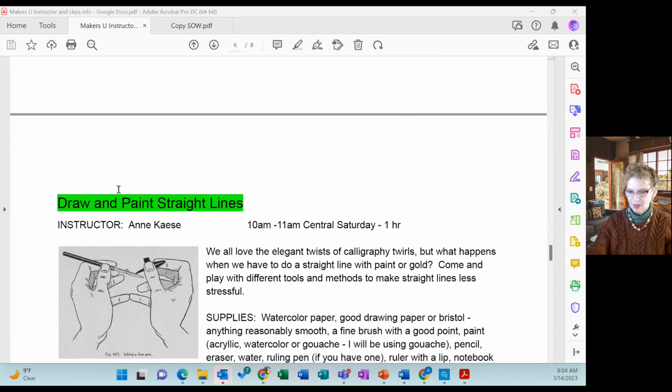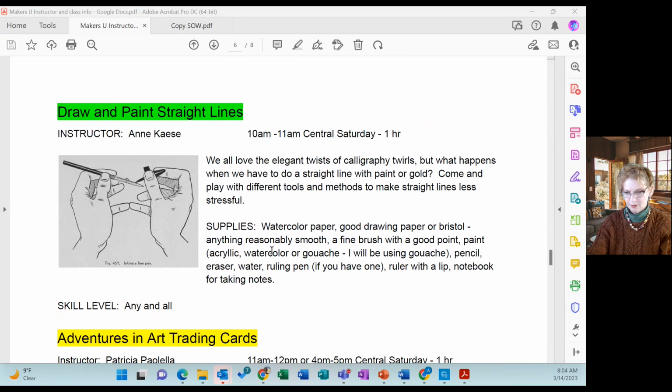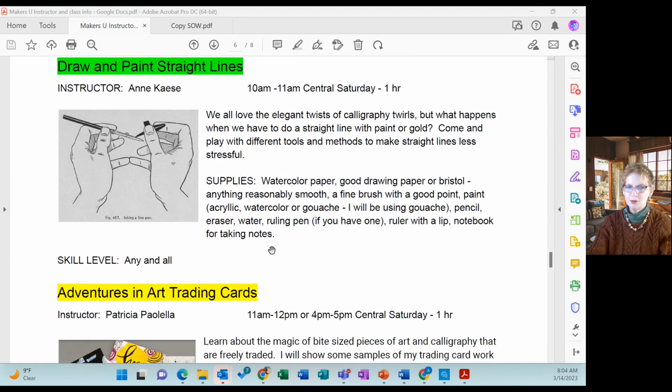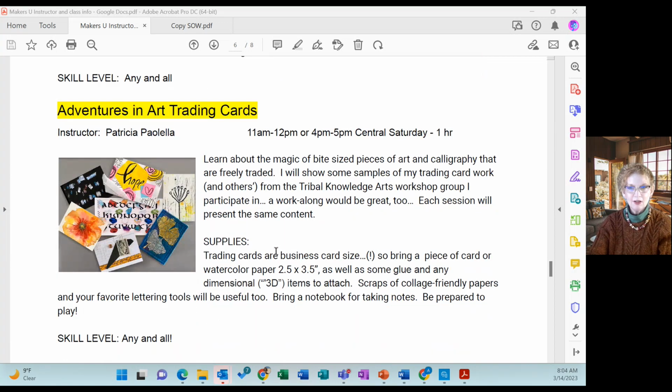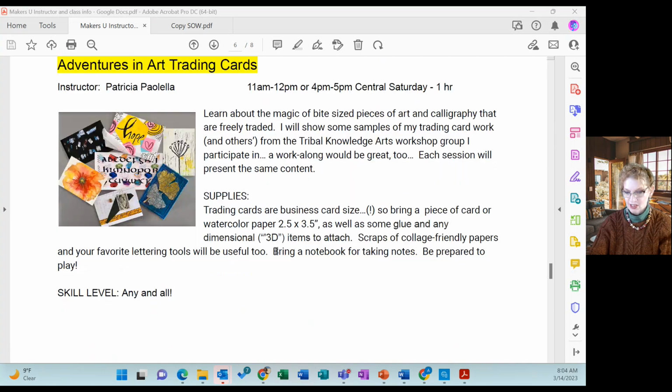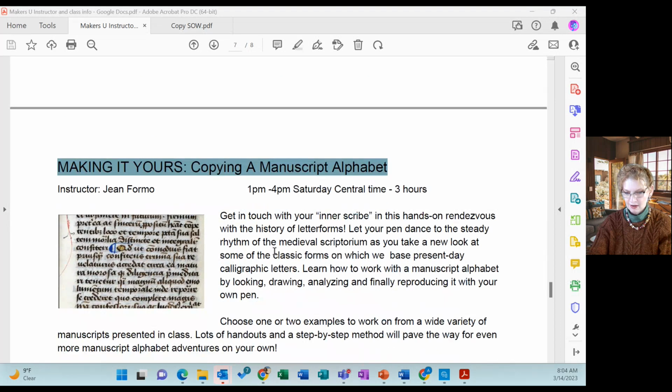Drawing and painting straight lines is a technical class. All of us have to do borders. All of us have to underline stuff. And for me, for the longest time, it was one of the most challenging things. So we're going to unpack that and give you some tools, tips, and techniques for making it easy. Patricia's going to share with us her adventure with art trading cards, little bite-sized pieces of magic, and you'll have an opportunity to work along with her too, making a trading card.